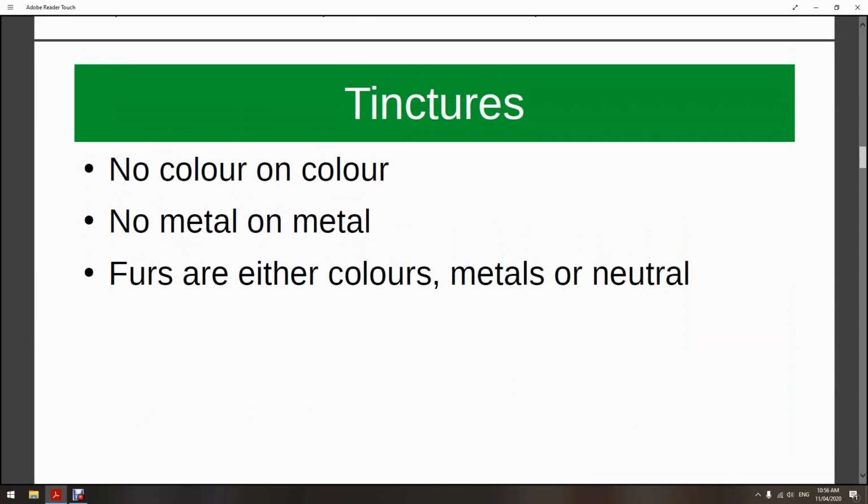Okay, so some rules in the SCA, actually not just the SCA, about tinctures and how we use them in heraldry. You don't put colour on a colour in heraldry. You don't put metal on a metal. Now, there are some very famous arms that break this rule. The Arms of Jerusalem is a silver or white background with a gold cross of Jerusalem on it. I believe they got dispensation from the Pope to have that.